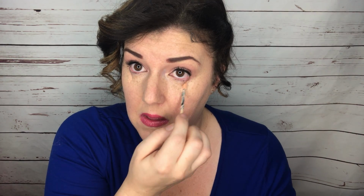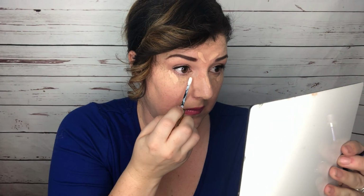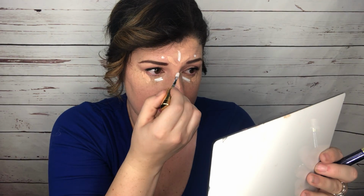So let's get started with our highlight. We're just going to take a little bit of Candlelight and put it under here. I'm going to put it on our forehead like this, and the bridge, and then we're not going to put Candlelight in our widow's peak. We're only going to put Snow there. And then we're going to come back. You can see under the eyes, your forehead, the bridge of your nose, and your chin. And then you're going to come back with Snow, and you're going to do this part under here. It really doesn't matter how you do this, you guys, because it's all going to blend together in the end. But I like to just make a little piece of art out of myself.